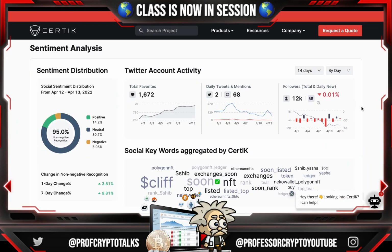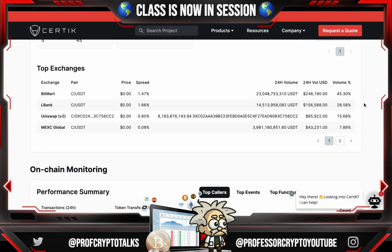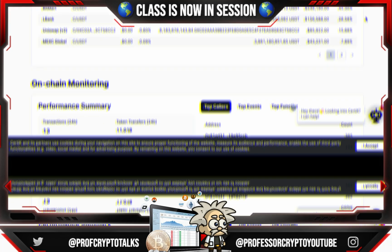Scroll down even further, we have the sentiment analysis here. They're talking about their Twitter activity and social keywords aggregated by Certik. More details on market volatility as well, guys, like their DEX liquidity metrics, total liquidity just under 700,000, daily volume a little under 80,000, and top exchanges, on-chain monitoring. The list goes on, guys.